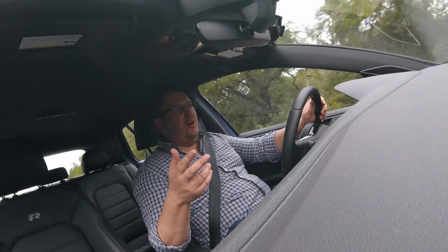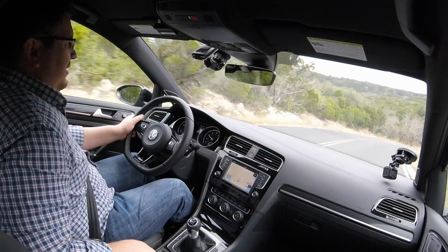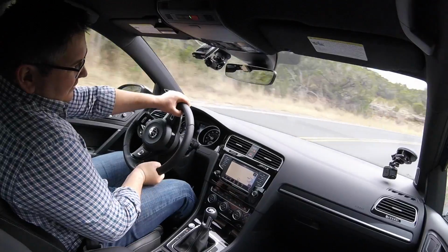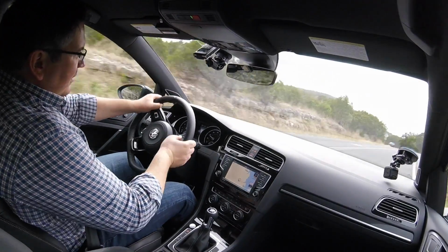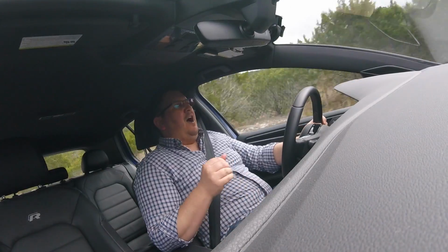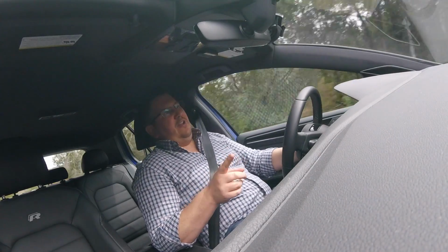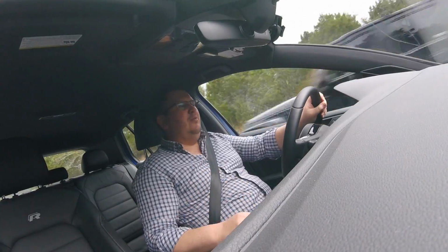In this particular car, the center armrest doesn't even open up. That's my one complaint, but I'll get to that in a minute. Basically, it has Android Auto, Apple CarPlay, yada, yada, yada. It's all controlled by the screen. I don't like it, but it's there for you.